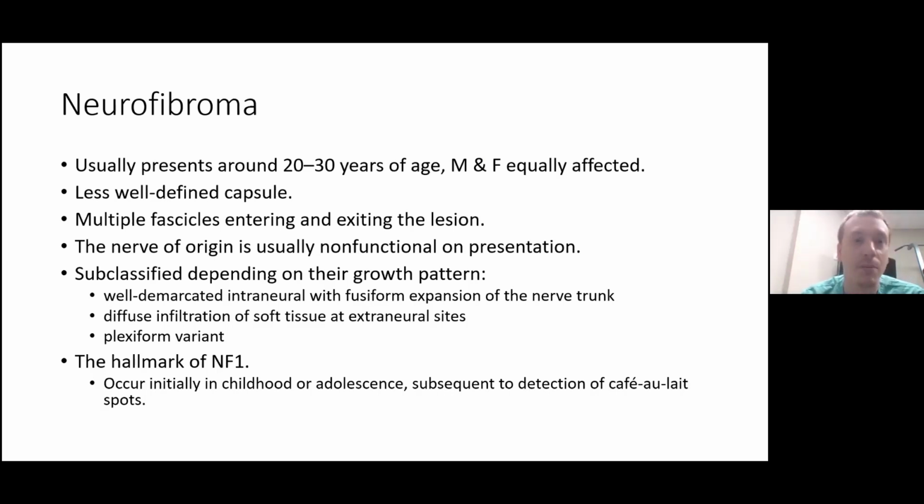And compared to schwannomas, they have a less well-defined capsule. And that's why Dr. Saad was referring to the first slide, where schwannomas do have a well-circumscribed capsule. And they have multiple fascicles entering and exiting the lesion compared to schwannomas. And also the nerve of origin is usually non-functional on presentation. So usually you can just sacrifice that nerve fascicle when you're removing a neurofibroma.